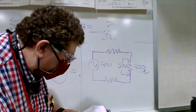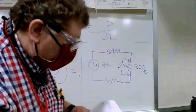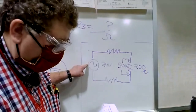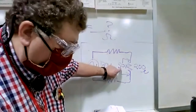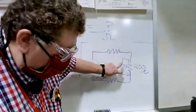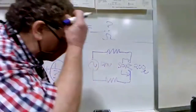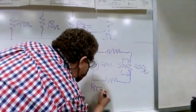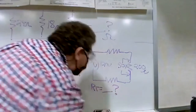What is the total resistance of the circuit? You've got the power source. You've got the resistance of R2 is 200 ohms and a voltage drop of 50 volts. And that's it. Now, their question is, what is R total? So R total would be what?